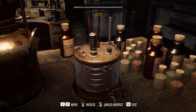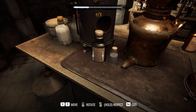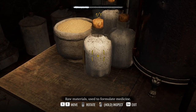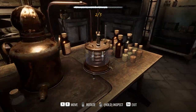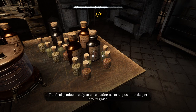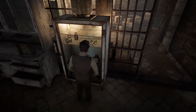A condenser. Any chemist would envy the quality of this equipment. So the equipment he noted at the sewer area, the cult area, that the equipment was very poor. Raw materials, so used to formulate medicine. But still, the presence of any chemistry setup is a little bit odd. The final product. Ready to cure madness, or to push one deeper into its grasp. With this equipment, they can create any type of medication. Potassium bromide certainly looks familiar. That's what Sherlock's mother was on.